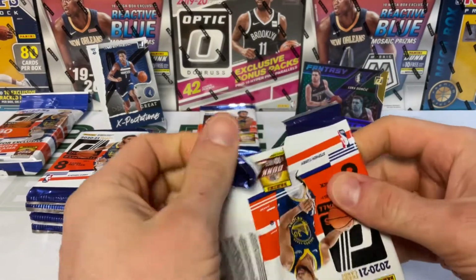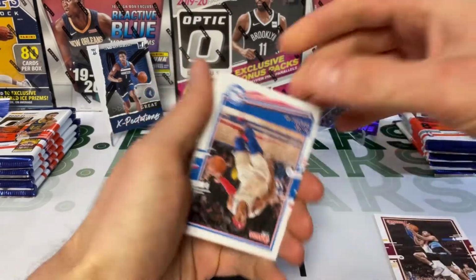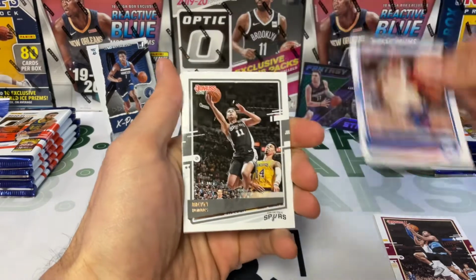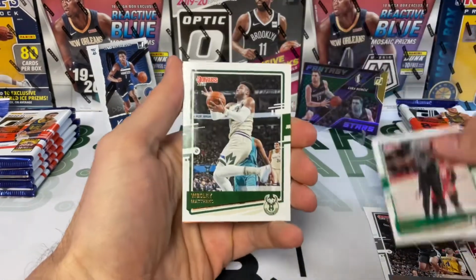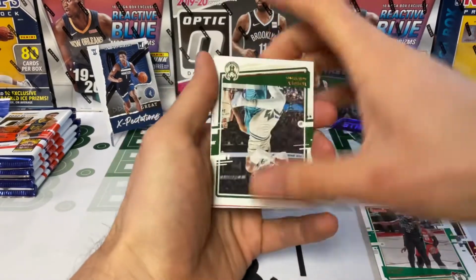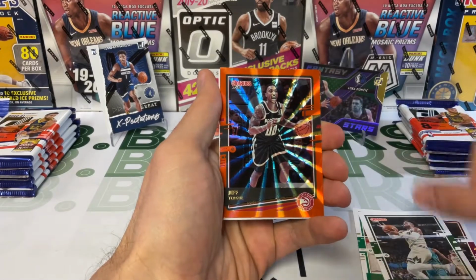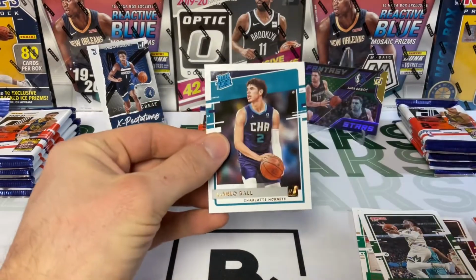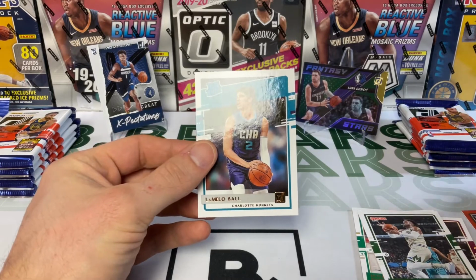All right, Collin Sexton, Josh Richardson, Bryn Forbes, Jaylen Brown, Wesley Matthews, and our orange laser is going to be a vet, Jeff Teague, right. Rated rookie, Jalen Smith, and there we go, LaMelo. Would have been better 3 days ago, but.